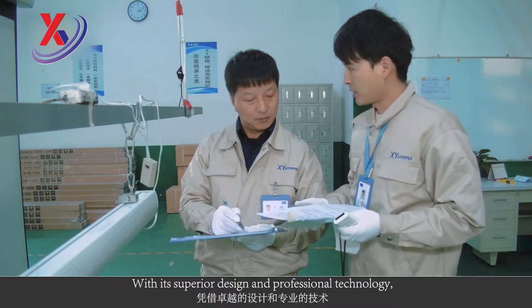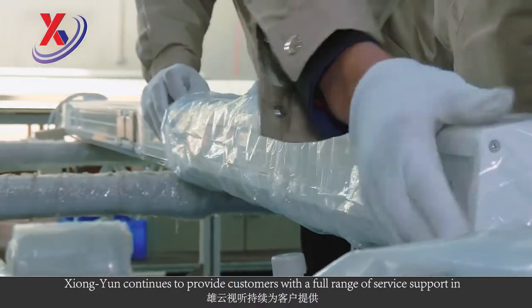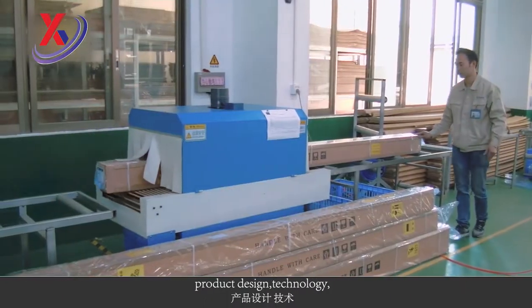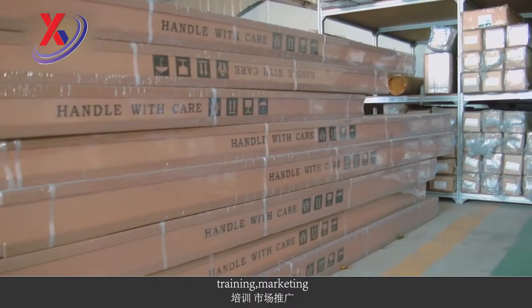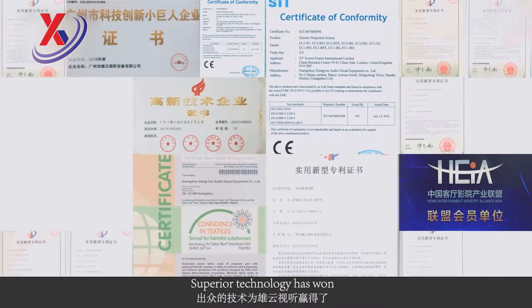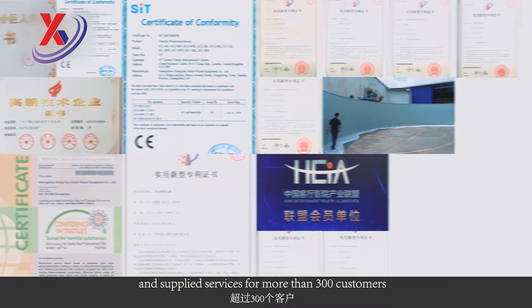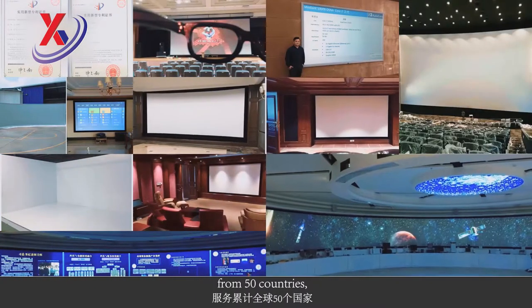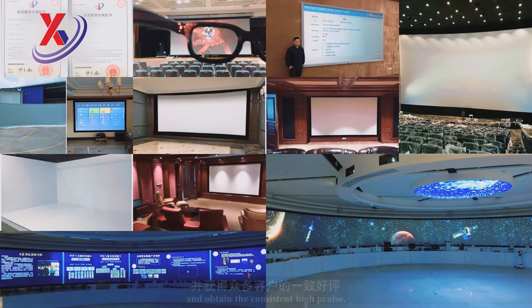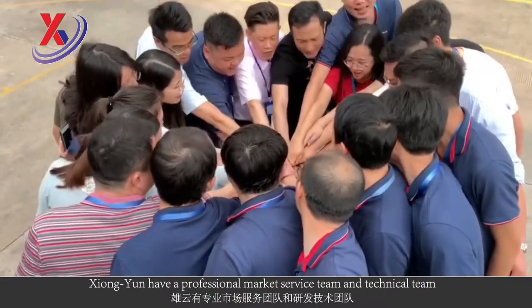With its superior design and professional technology, Xiong-Yun continues to provide customers with a full range of service support in product design, technology, training, marketing, and retail concepts. Superior technology has won more than 50 technical patents, and it has supplied services for more than 300 customers from 50 countries and obtained consistent high praise. Xiong-Yun has a professional market service team and technical team.